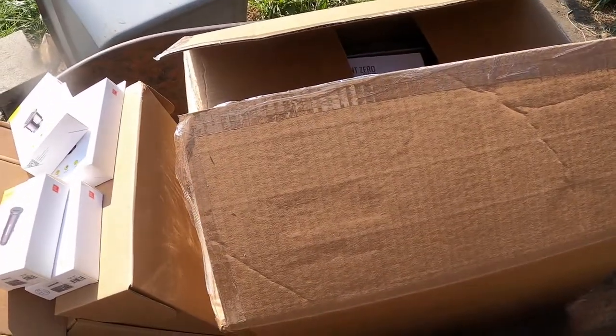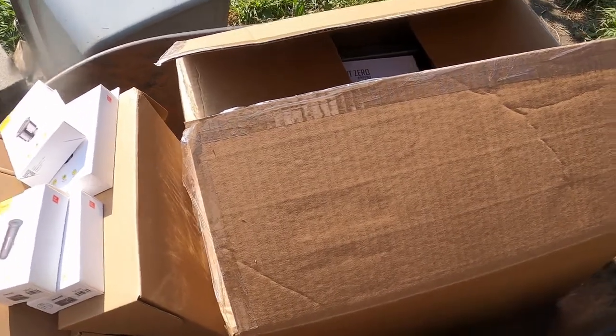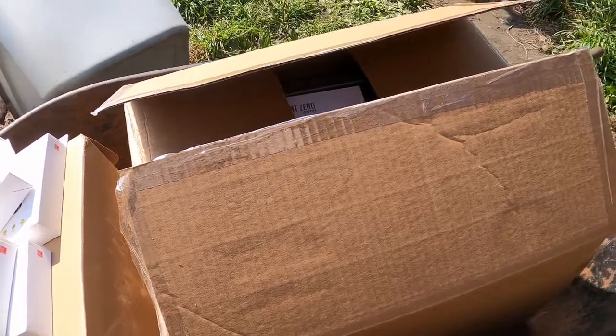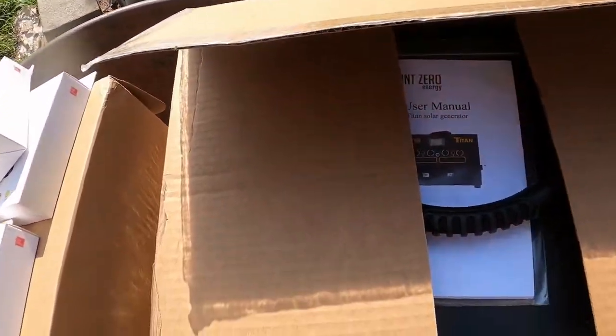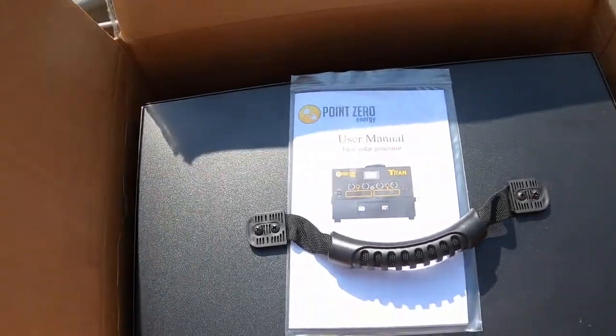Today we are unboxing the Titan solar generator. I don't know why I said that weird. Titan solar generator. That's better. Yeah, let's get to this.